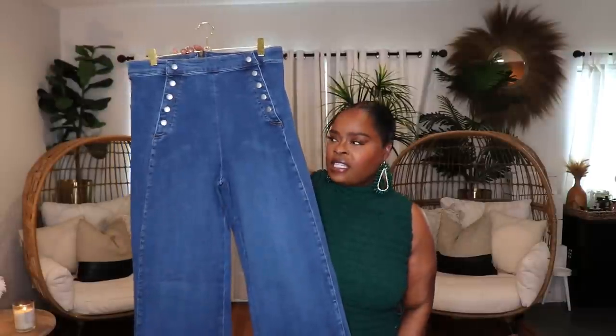The only thing that I don't like about these is that they don't have side pockets. They have back pockets, but with all the cute details that I get and the way they fit, it's worth it not to have pockets. I don't even miss the pockets. So these are like a really nice long pair of wide leg jeans. They're very fitted at the top. They are so cute, and we're gonna be styling them up two different ways. So let's get into the looks.